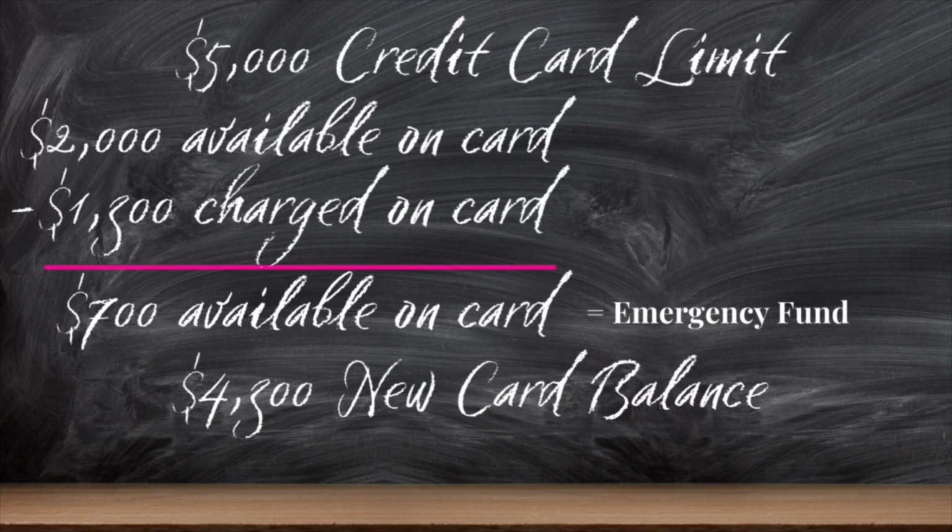So remember, okay, let's go back. Our credit card limit was $5,000. We put $2,000 on the card. You have $2,000 available on the card to spend because you've paid it down, right?